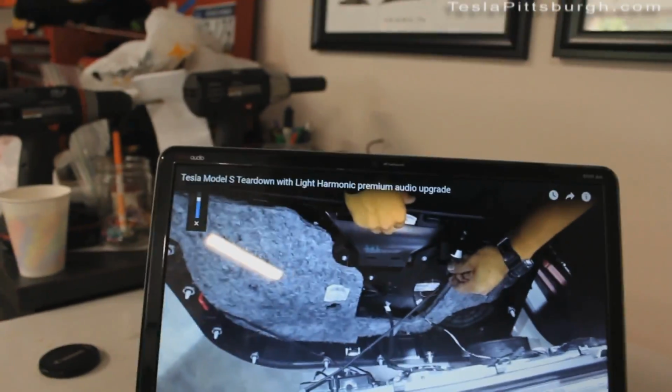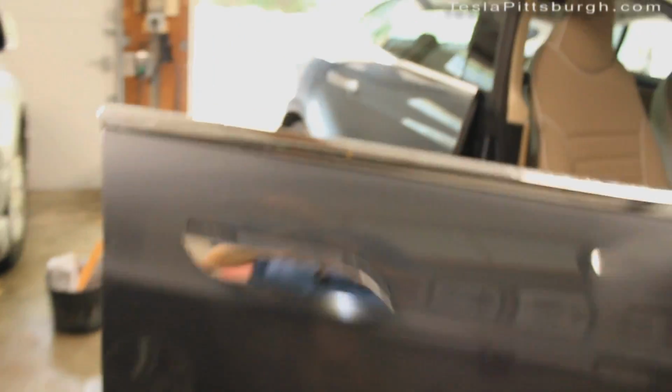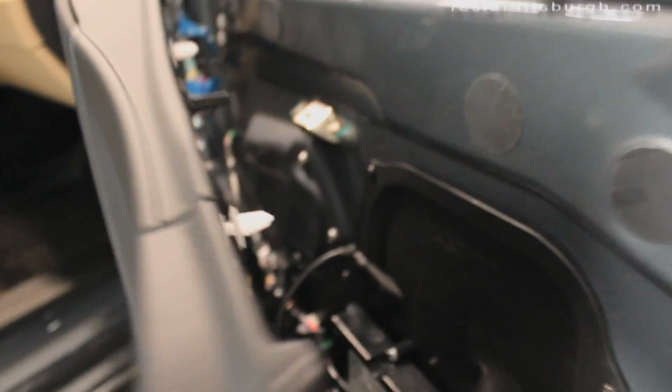Disconnect a whole bunch of wires in here. I'm not really sure how some of these connectors work, so I've decided not to do that, but I will show you what I did. These connectors, there's a whole bunch of them in here, and they're very tiny, and they're very fussy, and I'm just not interested in dealing with them.